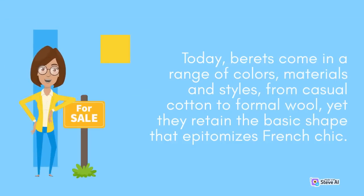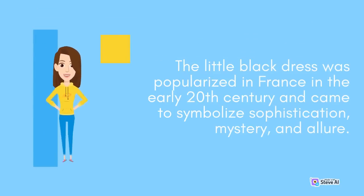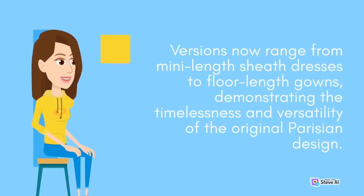Today, berets come in a range of colors, materials and styles, from casual cotton to formal wool, yet they retain the basic shape that epitomizes French chic. The little black dress was popularized in France in the early 20th century and came to symbolize sophistication, mystery, and allure. Versions now range from mini-length sheath dresses to floor-length gowns, demonstrating the timelessness and versatility of the original Parisian design.